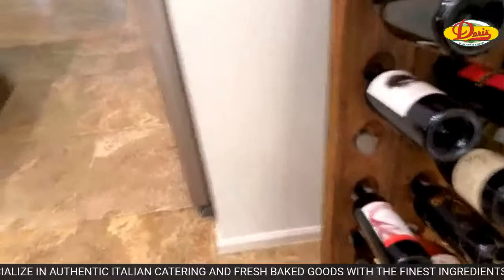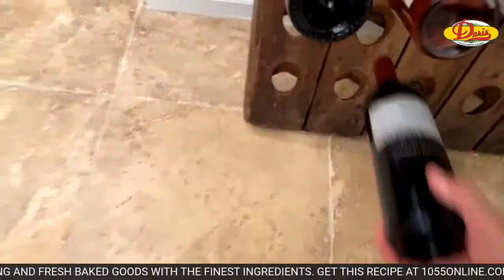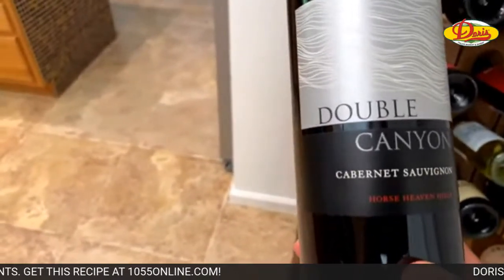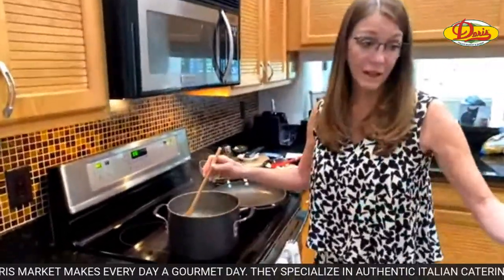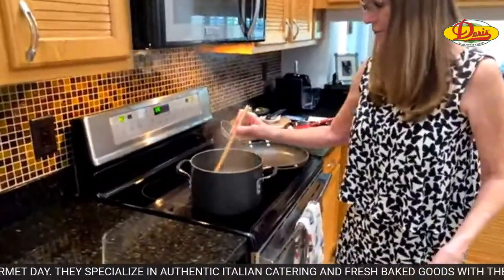Hey, you know what? While we're waiting, I'll show you another great wine that we got on sale today. This one here. Double Canyon Cabernet Sauvignon. Did you sample that too? Yeah, I had a glass of this today, and I'll tell you this. It's like $10 or $11. It's normally $20. And it's really good. That is another good one, you guys. So I jumped all over that, like a hobo on a ham sandwich.